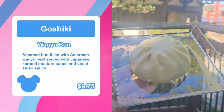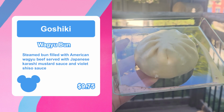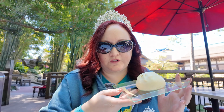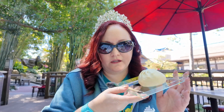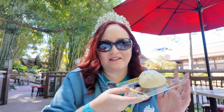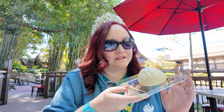First up, I got the Wagyu bun. This is a steamed bun filled with American Wagyu beef, served with Japanese karaage mustard sauce and violet shiso sauce for $9.75. So first I'll try the Wagyu bun. I believe this is American Wagyu, and I know in the past I've said that I don't like American Wagyu in the Japan Pavilion. I've come around to that, so let's see how this tastes.